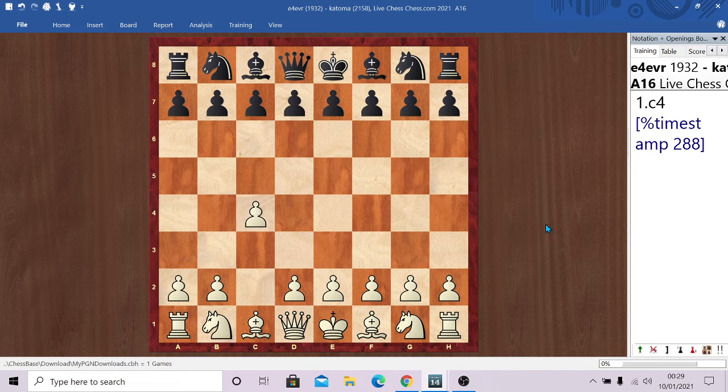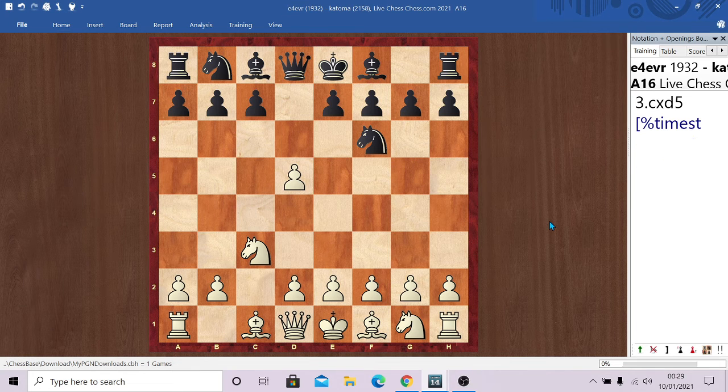And I was white against her, so I had prepared a fairly nice line with c4, her line knight f6, knight c3, and then d5. Now this move's a little bit unusual because it is giving away a central pawn, one of your E or D pawns, for a pawn on the edge, or closer to the edge, the C pawn. So that should give white slightly better control of the centre. Therefore, after we take, now white has a small advantage.